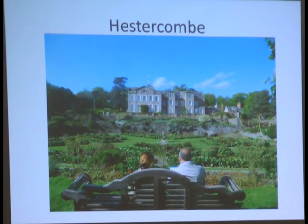That's Wayford Manor, and one of 2 that do not have a website. So on this list, every place here, Wayford Manor does not have a website, so you won't be able to look it up. This is Hestercombe.